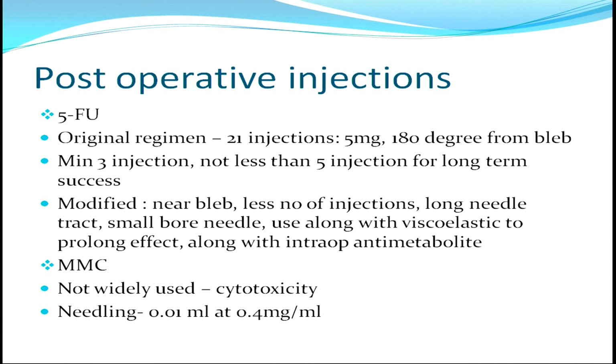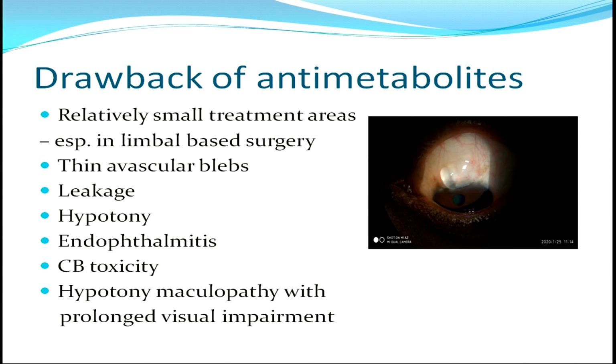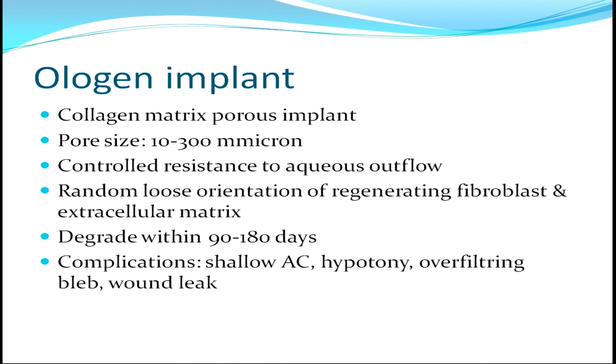Post-operative injections of mitomycin C are not used, but in needling you can use 0.01 ml of 0.4 mg per ml mitomycin C. The drawback of these antimetabolites is that they treat relatively small areas, which can lead to a thin and cystic bleb. Then there are high chances of leakage as well as hypotonia, and if hypotonia is there, hypotonic maculopathy with prolonged visual impairment can also occur. Due to thinning of the bleb, there are high chances of endophthalmitis, and if it inadvertently enters the eye, there are chances of ciliary body as well as endothelial toxicity.